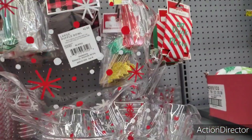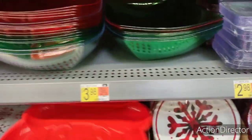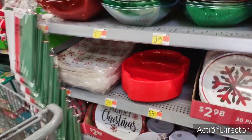All right, look how much this bowl is. $2.98 now. It's semi-cute, but honestly, this is a pretty sturdy tray right there for 98 cents. All right, we're going to keep going and seeing what else.